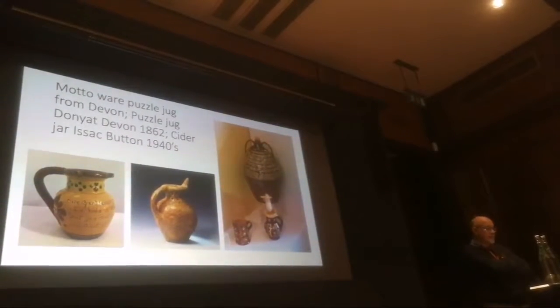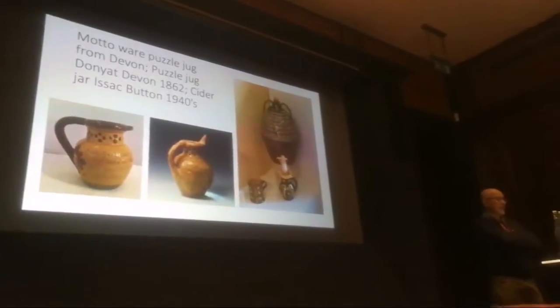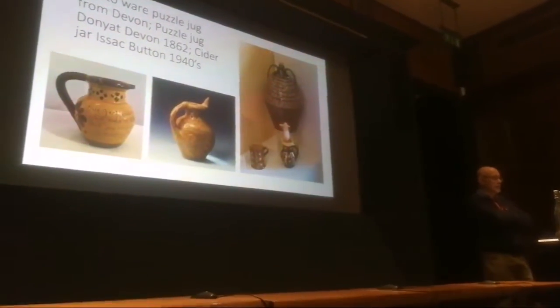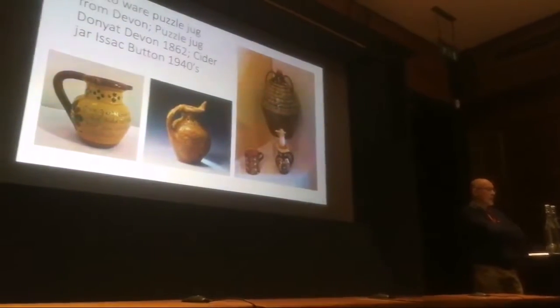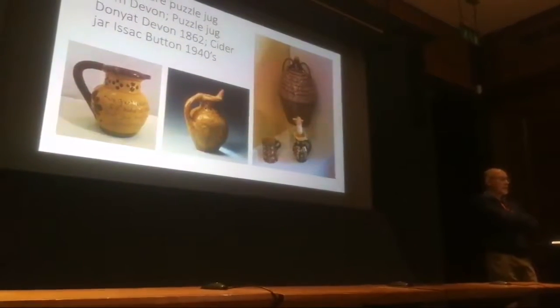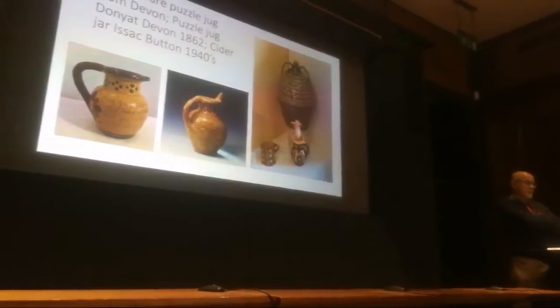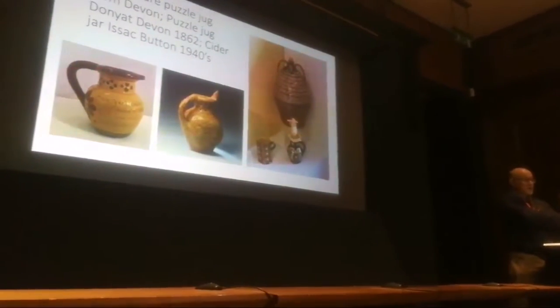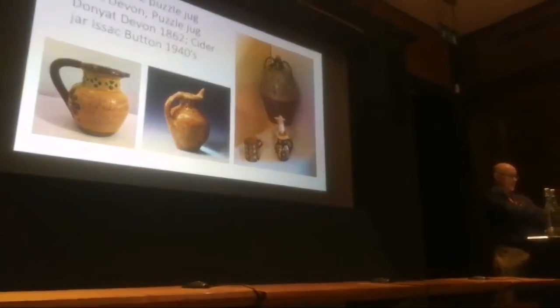On the left is an example of motto ware, which is still made in Devon today, and in the centre, an older example in honey lead-based glaze on white slip. On the right, a cider jar made by Isaac Button, a prolific country potter, early to mid-20th century, and it's of note that Isaac's business closed because he couldn't find a successor.